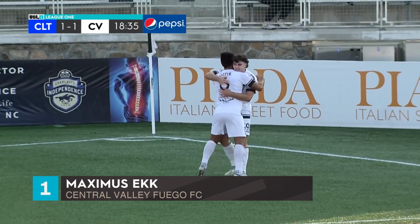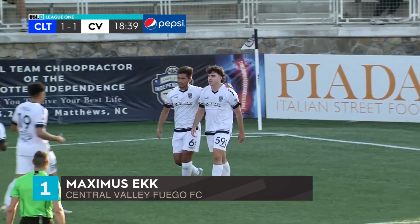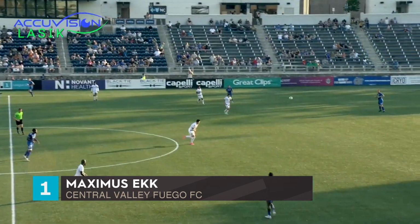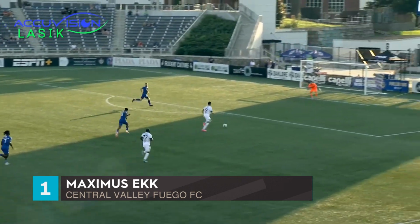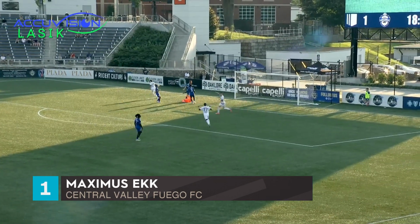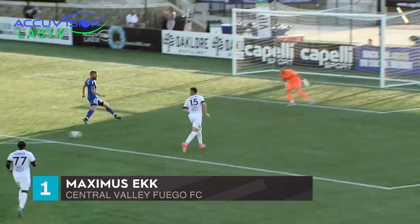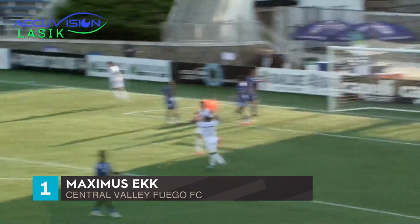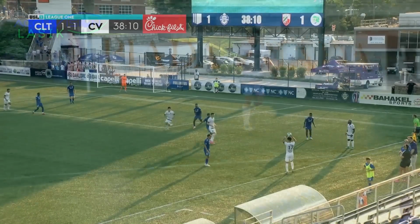It was a poor giveaway by Charlotte. Jordan Chavez. It looked like he was going to have a chance to score himself, but he laid it off to Maximus X. Here was the poor ball across. It was a good anticipation by Chavez, pushing up from his right centre-back spot. They smartly laid it off to X, and that's a quality composed finish for such a young man. Chavez knowing exactly who to give it to, the red-hot teenager, and we're all tied up at one here.